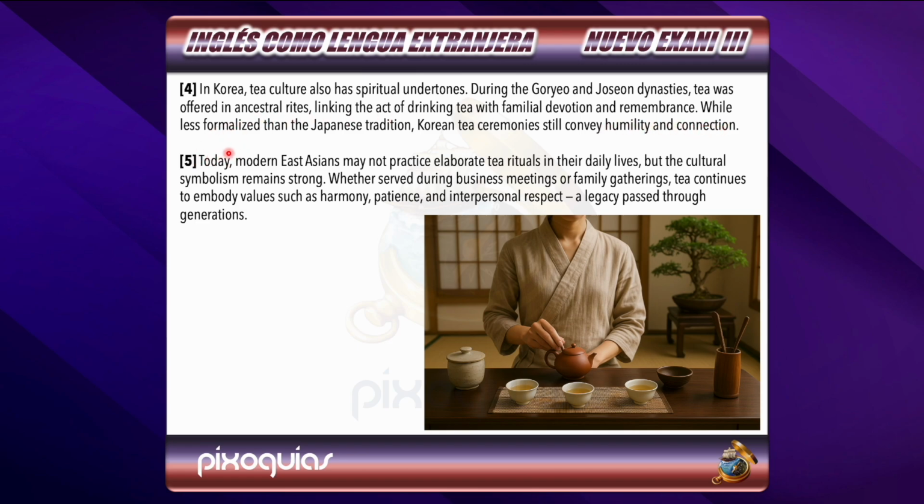5. Today, modern East Asians may not practice elaborate tea rituals in their daily lives, but the cultural symbolism remains strong. Whether served during business meetings or family gatherings, tea continues to embody values such as harmony, patience, and interpersonal respect, a legacy passed through the generations.